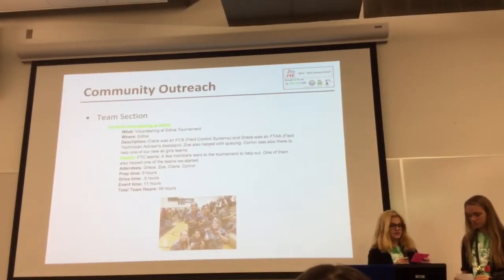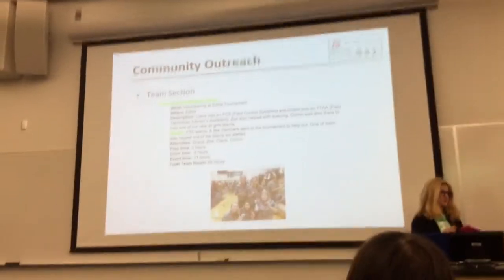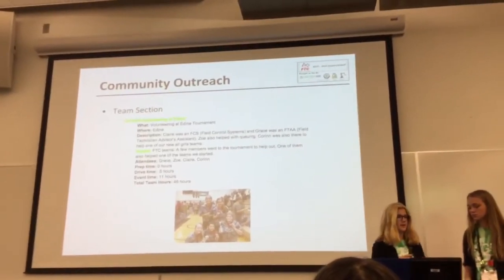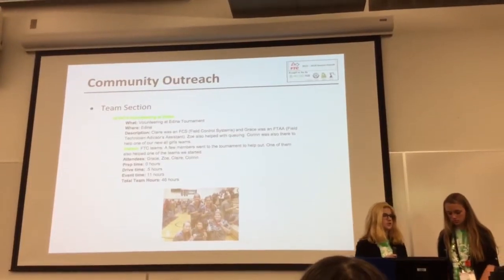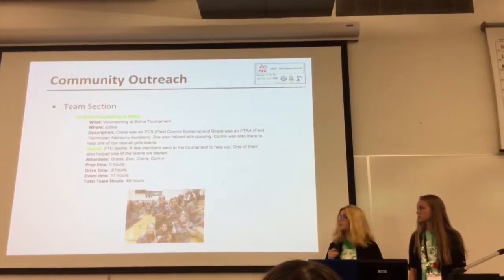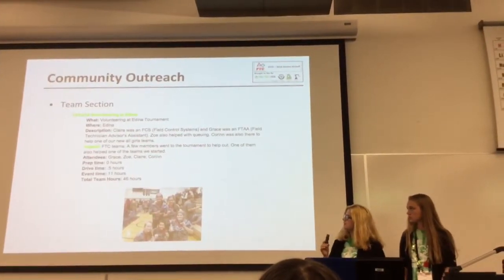For every outreach event that you did, you put what you did, where it was, and a description of how it went, and definitely put the impact you had on the people, because that's what the judges were looking for. And then put which team members attended and how much time you spent on the event. So you can see an example up there.